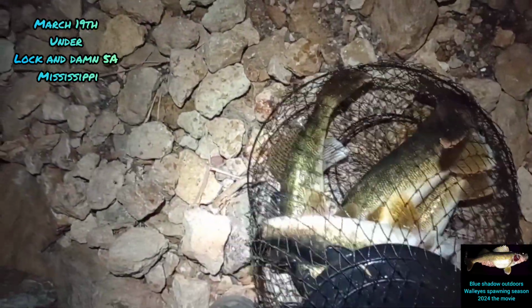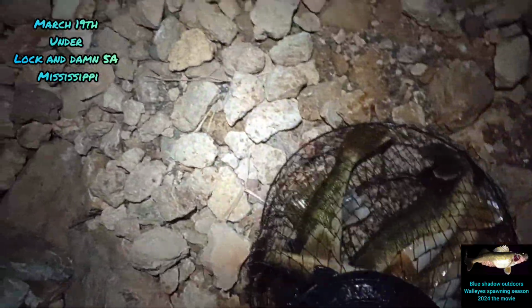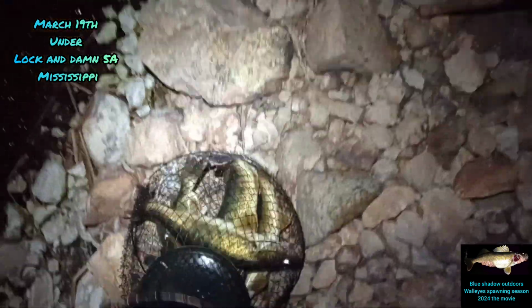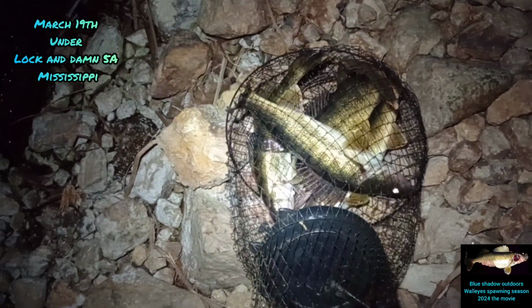It was a slow bite, but got her done, as you see. Slow bite, but figured it all out and got them. So there we go, we're out. Hopefully you guys can get out, and hopefully this cold weather turns into some nice weather so you guys can enjoy it as well. But we're out, maxed out on walleyes again. All the ones I kept are all males. So we're out. Good luck, y'all.